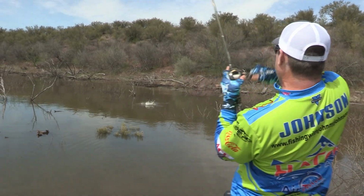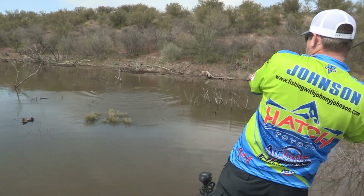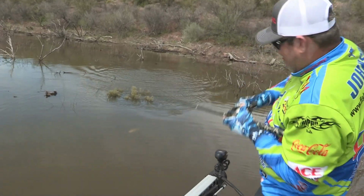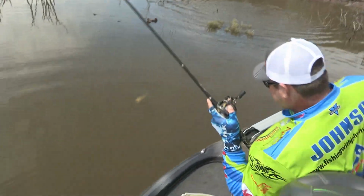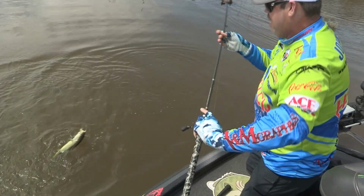Oh, got him! We got him! Did you see what I did there? Oh yeah! That's what I'm talking about. Look at the size of that fish. That's a little bit better fish right there, and he engulfed it. He engulfed it.